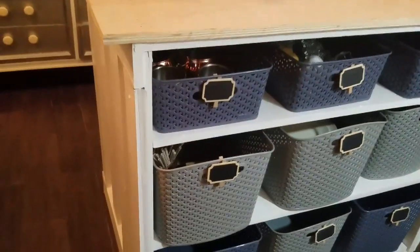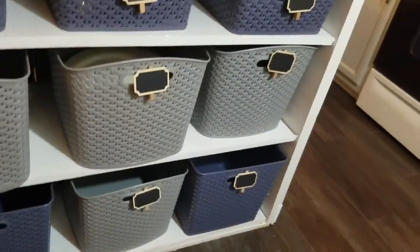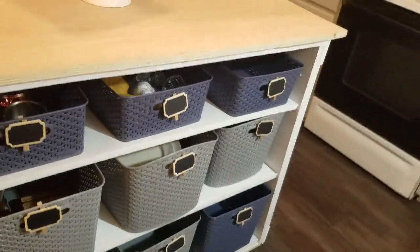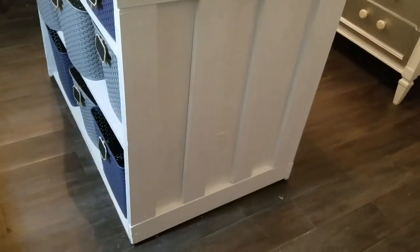And just like I said, I added those chalk labels, which were also sent to me by one of my YouTube sisters. And this is how it turned out. Just in time for Thanksgiving. I'll show you this side.